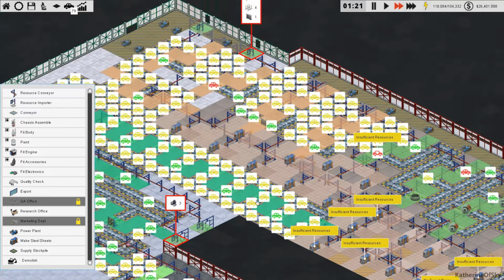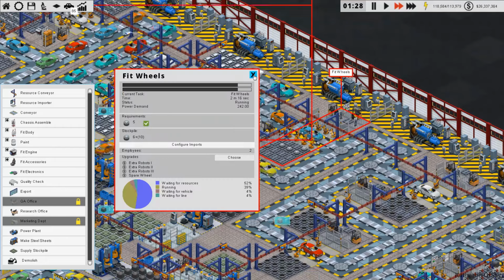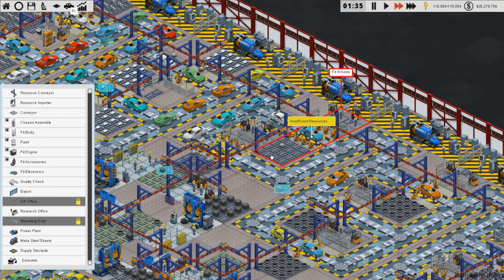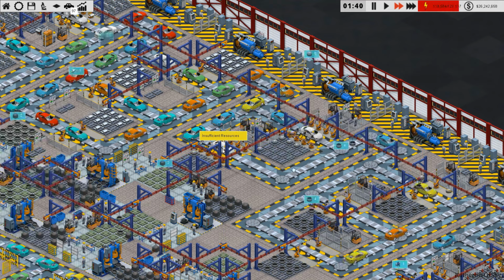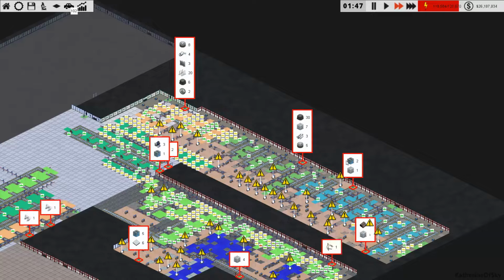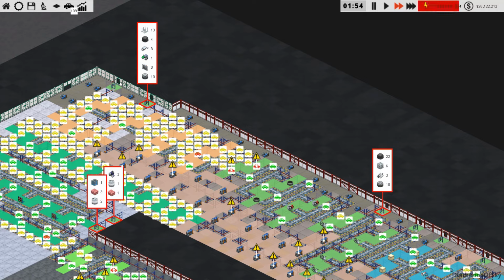Wow, so many cars waiting. What is the holdup, man? Here is the holdup. What is going on here? What do you need? Insufficient resources. Why? What are you looking for? You need wheels. Okay, I think it's probably a holdup on these importers. We have very few importers for this area, especially with all this manufacturing going on. This one is not importing anything.